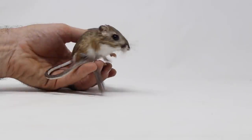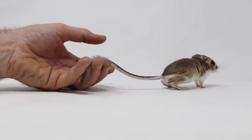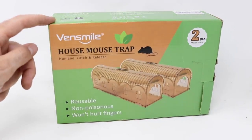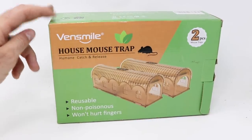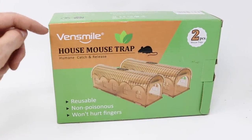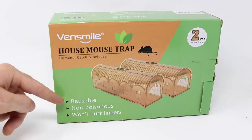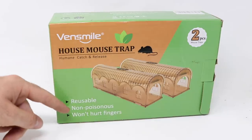A kangaroo rat is one of the cutest rodents I've ever seen. Let me show you how I caught this guy. Here's one of the live catch mouse traps I'm going to try out in the desert to see if we can catch a kangaroo rat. It's the Vinsmile House Mouse Trap. Humane catch and release, reusable, non-poisonous, and it won't hurt your fingers.